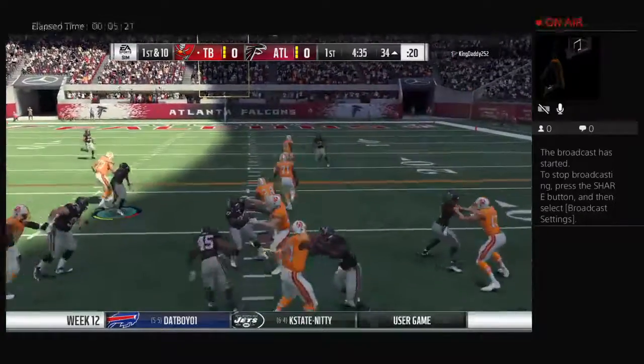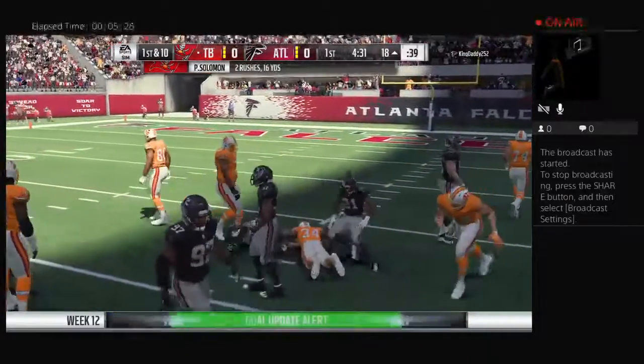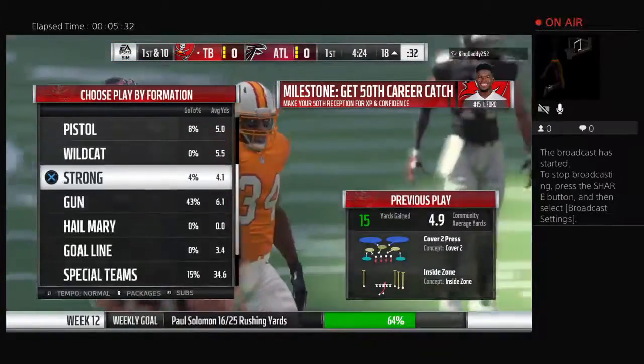They'll run it now out of the gun. And an alley to run. And inside the 20 before he's brought down. 15 more there, and they're on a roll. It's another first down. That O-line, they cleared a big hole there on that run.